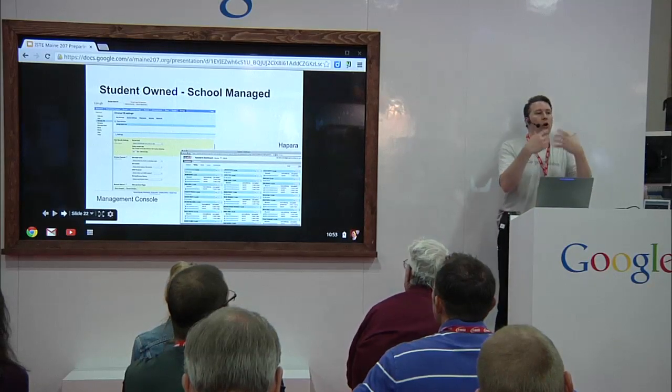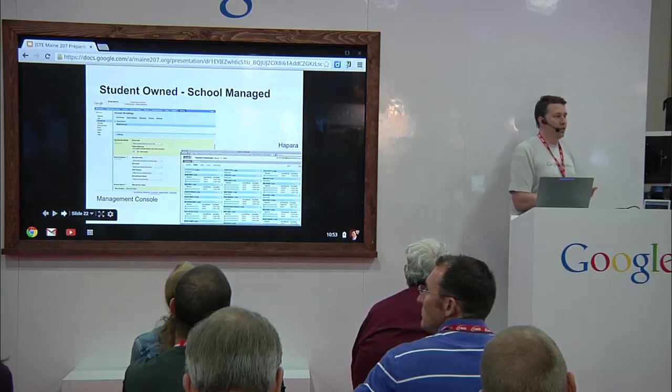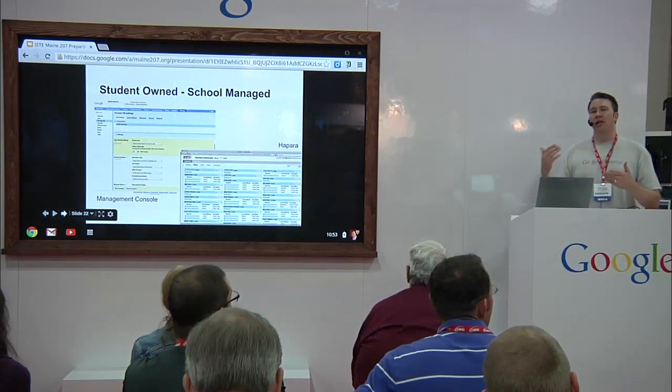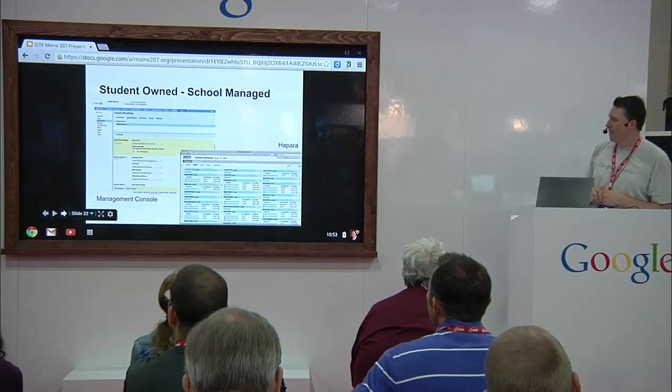And then you own the device as a student. But when you are at school, we are managing that device. So we do those kinds of things. And then when you leave the school district, we remove it from the management console, and then it's your device completely, and you walk away.